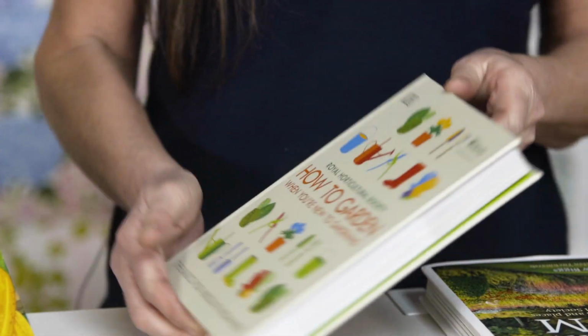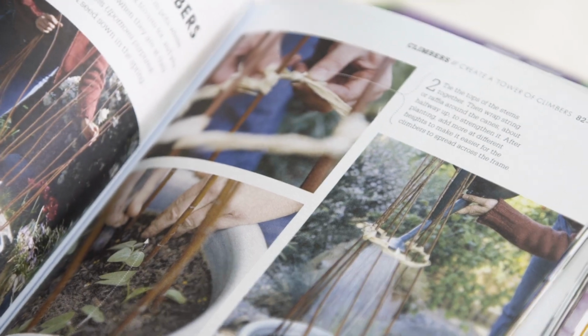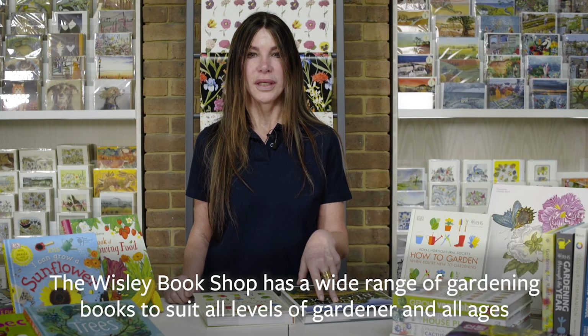If you're starting out in gardening, we have some great books for you. Let's start with How to Garden When You're New to Gardening: The basics for absolute beginners. This book gives simple step-by-step instructions with clear images to help you build your dream garden, no matter the size or scale. We have a wide range of gardening books to suit all levels, from total beginner to professional landscaping.